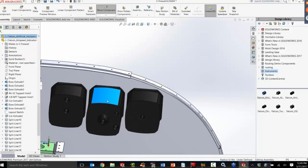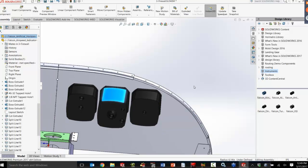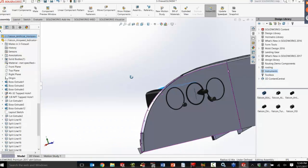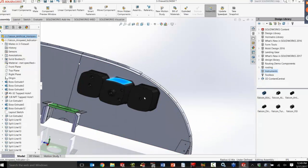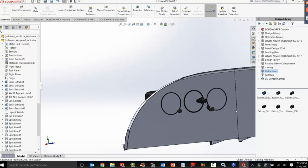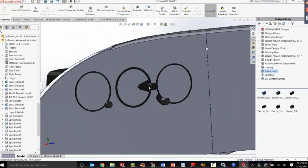As we go along here, I would do the same thing with the other three, but I'm looking at the time here. I'll make sure we have plenty of time for questions. So instead, I'll just place these three, and then I'll talk about how to get these.